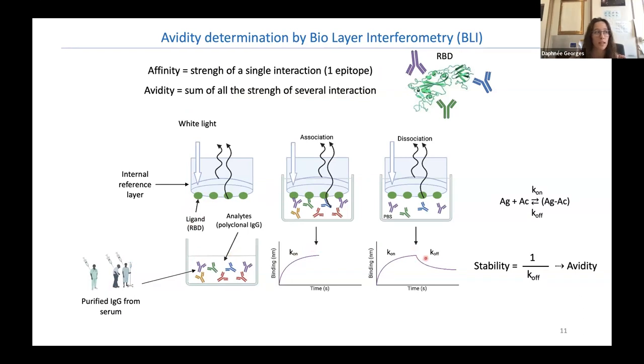Then the sensors are dipped into neutral buffer, and we can observe the natural dissociation of the complex. We focus only on this phase to determine the avidity, because the way in which a complex dissociates represents its stability and consequently the avidity of antibodies. Because the dissociation rate, the K-off, is concentration independent, it can be used to determine the antibody avidity for polyclonal antibodies, for which the concentration of antigen-specific antibodies is unknown among the entire polyclonal antibodies. In this way, a low dissociation of the complex means a high stability of the interaction and consequently suggests high antibody avidity.